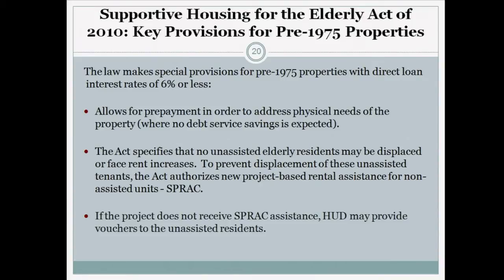Key provisions of this act for pre-1975 properties. The law makes special provisions for pre-75 properties with direct interest rates of 6% or less. It allows for the prepayment in order to address physical needs of the property where there is no debt service savings that is expected. And the act specifies that no unassisted elderly resident may be displaced or may face rent increases. To prevent the displacement of these unassisted tenants, the act authorizes new project-based rental assistance for non-assisted units.